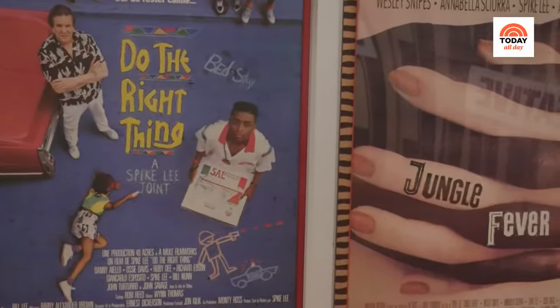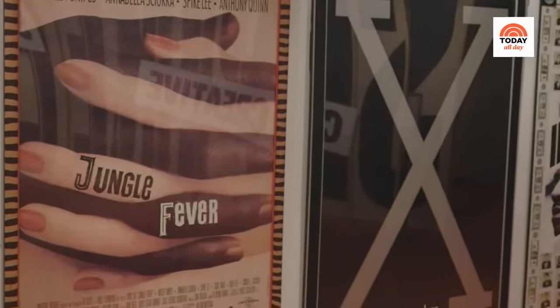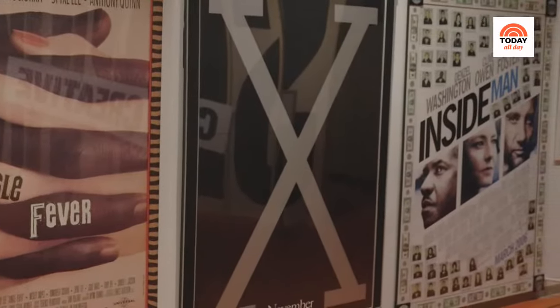The movie posters. Of course, your movies are in there, but not all of them. I think people would be surprised to see how many other movie posters there are. There's nothing in this exhibition that does not mean something to me.